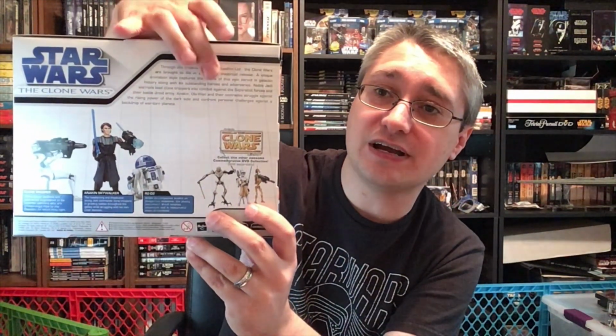And then up here is our text, which is the same on both. There are 2 this time. This one reads, through the creative vision of Lucasfilm Limited, the Clone Wars are brought to life in an exciting theatrical release, very similar to the language we saw in 2005. A unique animation style captures the drama of this epic period in galactic history, along with its astounding heroes and adversaries. Noble Jedi warriors lead clone troopers into combat against the Separatist forces and their battle droid army.